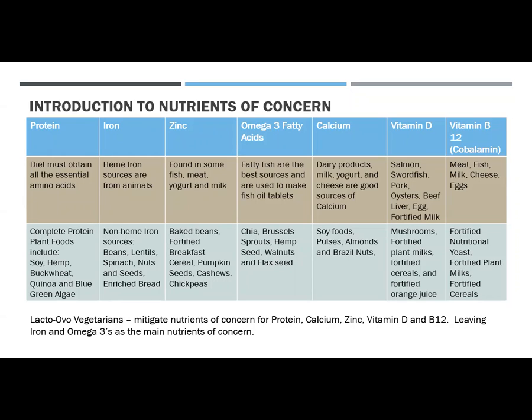But again, it could be if you're not using iodized salt, if you're only using sea salt, and if you're not getting any processed foods in the diet. So if you're eating some processed cereals and that type of thing to supplement your diet as a vegan or vegetarian or plant-based, then you'll probably also be getting enough salt or iodine in your diet as well.